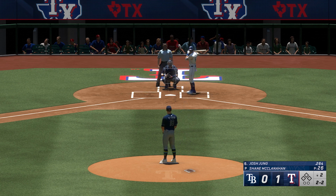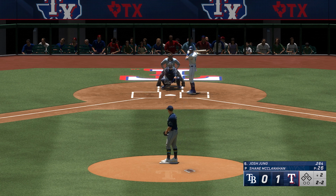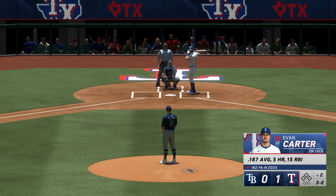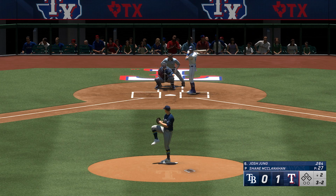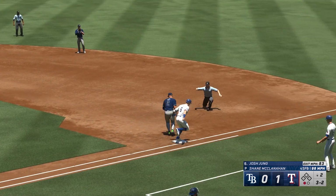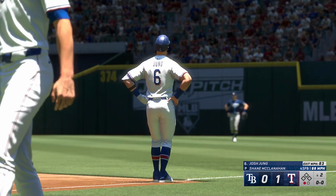Late with the swing there. Just not able to catch up to that velocity. In the dirt. And it's 3-2. Hit on the ground to short. Caballero sends it to first. Leadoff man retired here in the second.